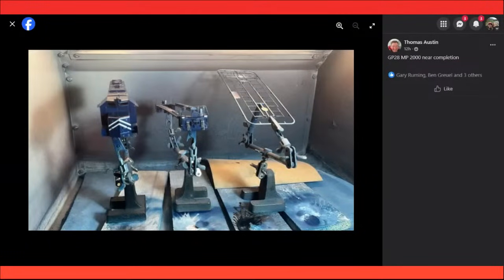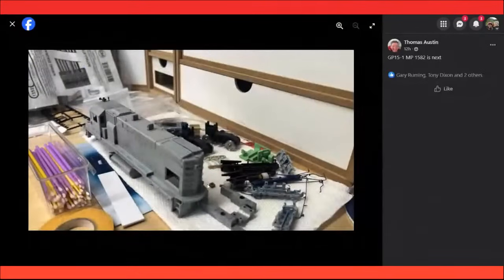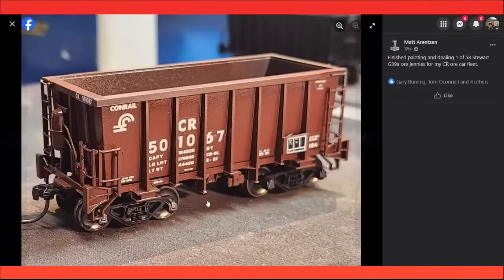What? All right. GP28 MP 2000 near completion. That's looking good. Yeah, Thomas, it is looking good. MoPac's one of my secret favorite railroads. GP15-1 MP 1582 is next. This guy is just a whirlwind. He's always building models, doing some cool stuff. The GP28 looks cool.